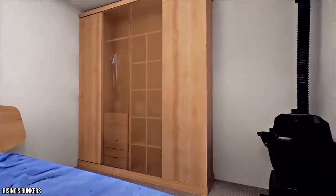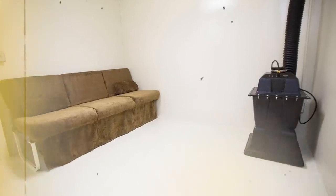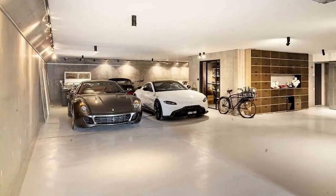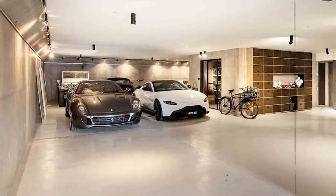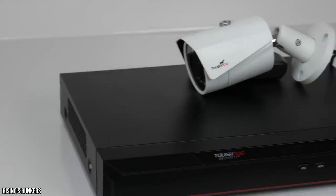Another upgrade over the Venetian, the Presidential has 10 NBC air filtration systems with blast valves and overpressure valves included. The model also has a garage with a motor cave exit and a workshop attached. Like the Venetian, the security aspects are the same. There's a bullet-resistant door and an infrared security system installed.